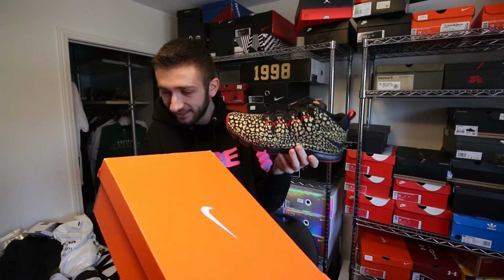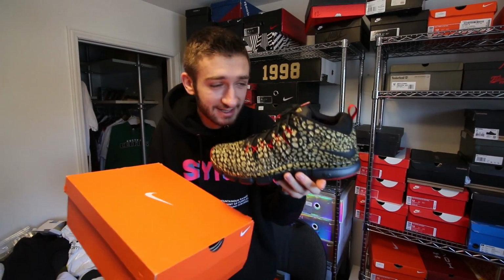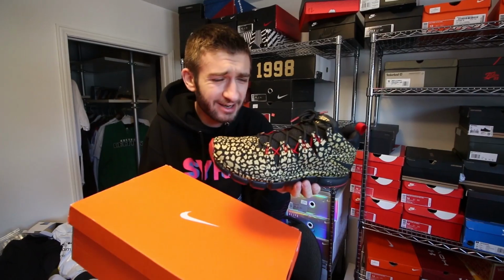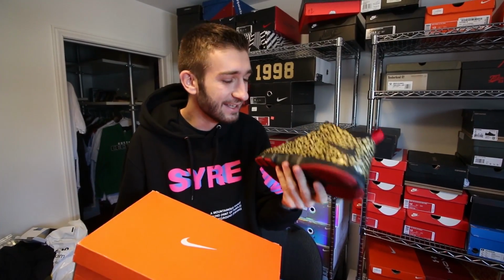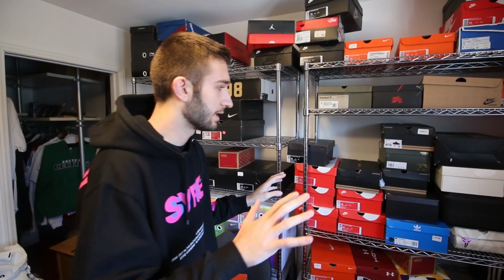These were both Nike outlet purchases. This one was $60. So, I mean, it's not bad. I didn't spend a lot of money on it. Come on, younger Tom. I did not need these. Shoes I can actually probably sell.